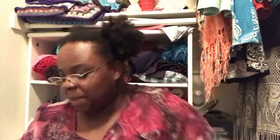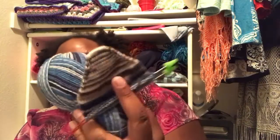It's really cool. My next plan of action is to get a sock blocker so that it could round out the toe a little bit. It's kind of awkward when I put it on my foot, but yeah, that's my next thing, is I want to be able to get a sock blocker. But other than that, I'm extremely happy with the progress that I've been making on this since I finally decided to start picking it up again.